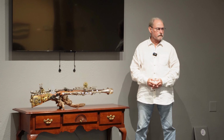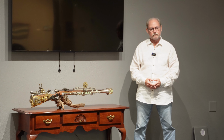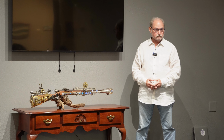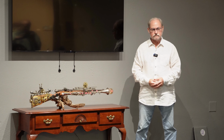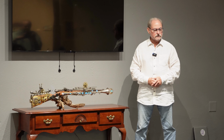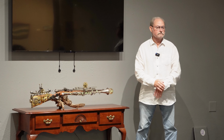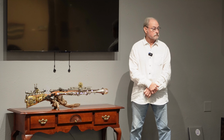2015, sat down in the garage one evening, just something to do. I had an old German Mauser rifle, and I had taken apart my laptop, and I had other stuff just in the garage. So for just something to do, I stuck everything on this German Mauser and hung it in the garage, and it stayed in there for about a year.